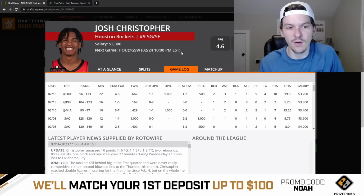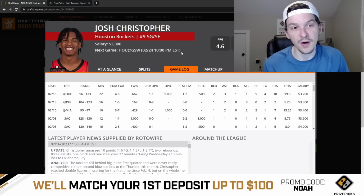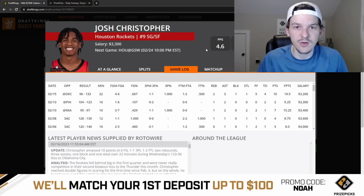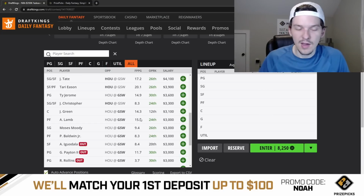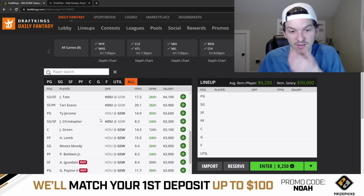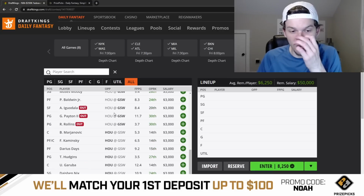Even if Christopher comes off the bench, I think he's still going to have to play a lot here without both KPJ and Jalen Green. So I do like Josh Christopher as well for value, but starting lineup will be important to monitor here. We'll have to wait and see what Houston does with that starting lineup, but they're definitely going to be plays to like on this Rockets team, and there's going to be some value to target here. But that'll do it for that game, I think.